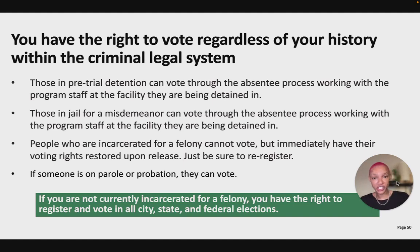Those in pretrial detention can vote through the absentee process, working with the program staff at the facility they are being detained in. Those in jail for a misdemeanor can vote through the absentee process, working with their program staff. People who are incarcerated for a felony cannot vote, but immediately have their voting rights restored upon release. Just be sure to re-register, which we all know how to do now. And if someone is on parole or on probation, they can also vote.